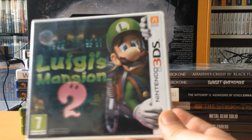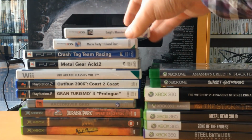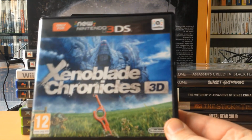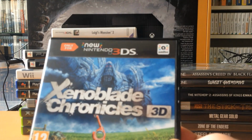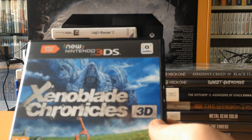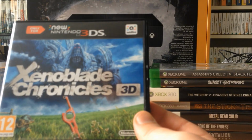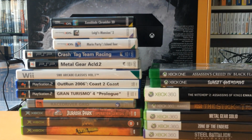Yep. Paid 15 euros. Luigi's Mansion 2. I really like the first game for the GameCube, so I've been eyeing this game for a while now, but it's been holding its value, so it was pretty expensive until I found it for a reasonable deal. Same goes for Xenoblade Chronicles 3D. It actually still holds its value as well, which is kind of weird because I can't imagine a lot of people have the New Nintendo 3DS and it only works on the new one. It's only been out a year now. But it's a really good game. And it works really well on the New Nintendo 3DS XL. Well, it's the one I have.